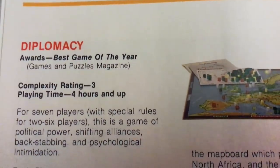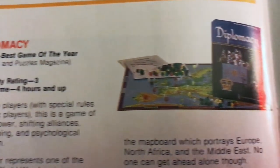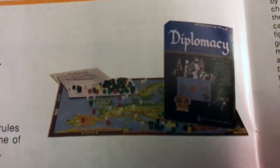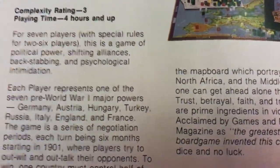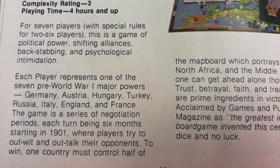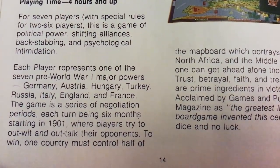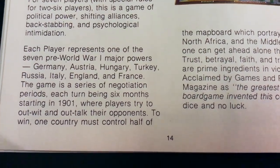Here is Diplomacy, awarded Best Game of the Year, Games and Puzzles Magazine, complexity rating 3, playing time 4 hours and up. Here's the picture you get with that. For 7 players with special rules for 2 to 6, this is a game of political power, shifting alliances, backstabbing, and psychological intimidation. Each player represents one of the 7 pre-World War major powers, and they're listed there.